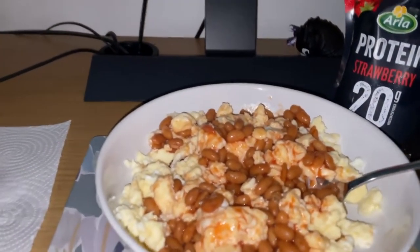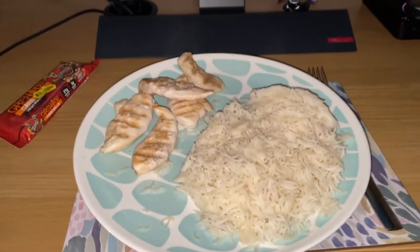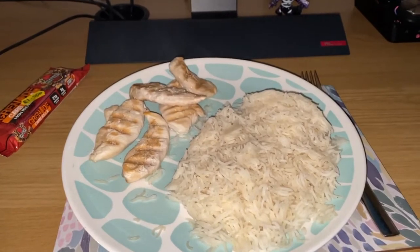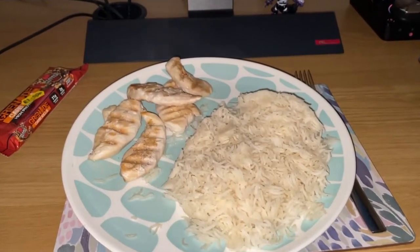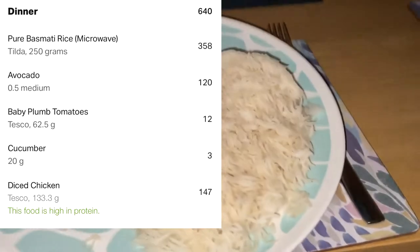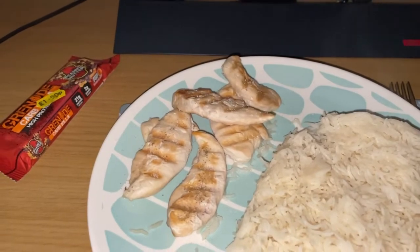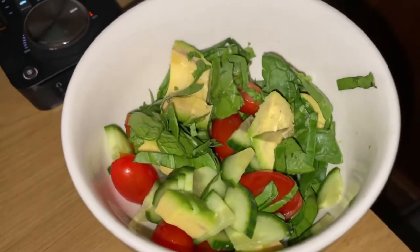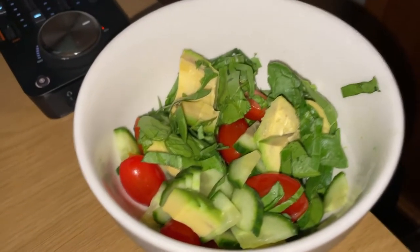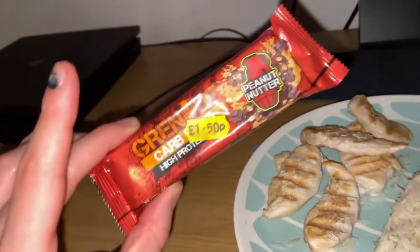Yo guys, so it's been a few hours since I last ate the last meal you saw. Now, final full meal of the day. Some rice, some plain grilled chicken, just some salt and pepper. Some chopped up salad, avocados, spinach, cucumber, tomatoes, and just a little protein bar for after.